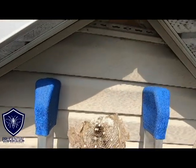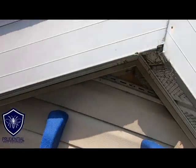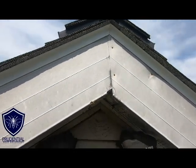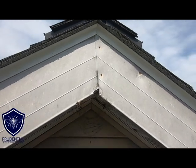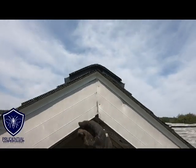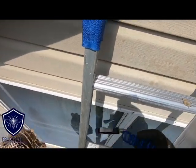Oh, and the piece of siding just dropped off, that final little corner. And if you don't know how siding goes on, it goes from the bottom up. So this little corner here, we're just going to slide it right back into the channel, lock it in place there, and securely lock it in place. Brush everything off, and now our nest is removed.